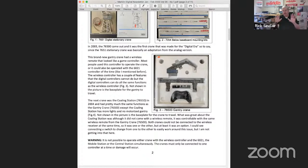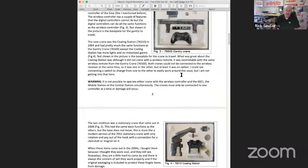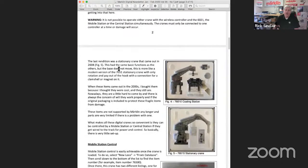What's nice about this gantry is it'll move. It starts off slow and goes fast, and then when you let go of the button, it slows down and stops. It's automatic. You can't turn that acceleration and braking delay off, which makes it look very realistic. Okay, so that was the gantry crane. The next one that came out, this was 2003, so it'd probably be around 2004. Yeah, 2004 was the coaling station.